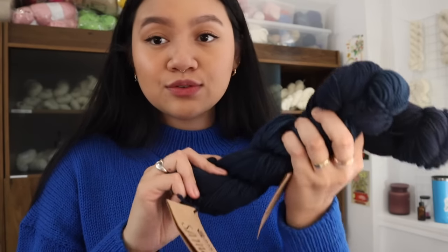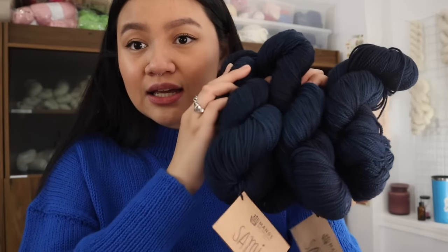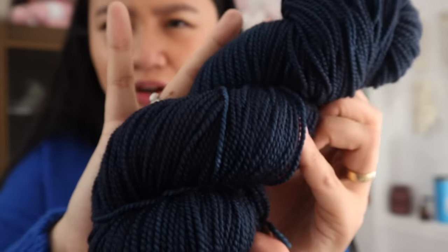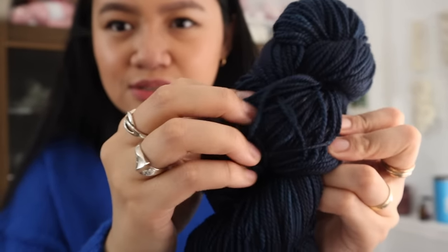Okay, and then next colors I got. Got this beautiful navy, stunning colors. So I'll show it up close. This is in Galaxy Blue, super hand dyed. It's a little darker on camera, but I would say that there are a lot of lighter sections.